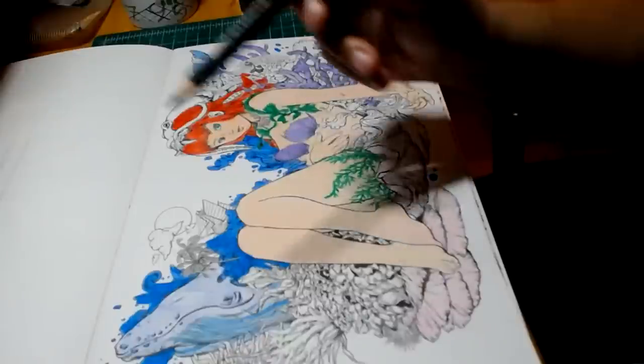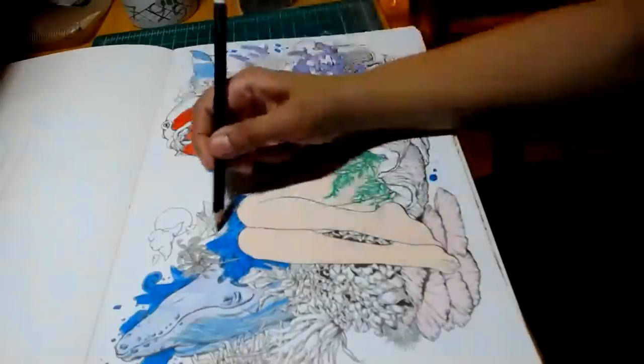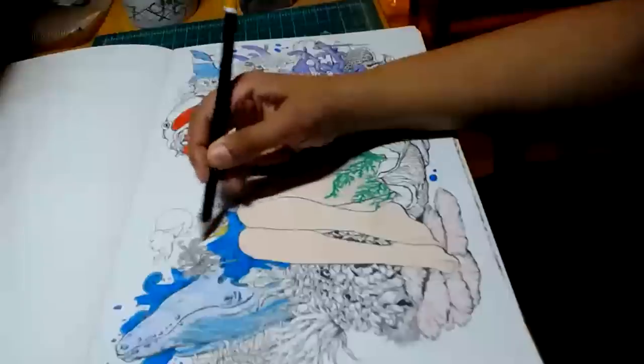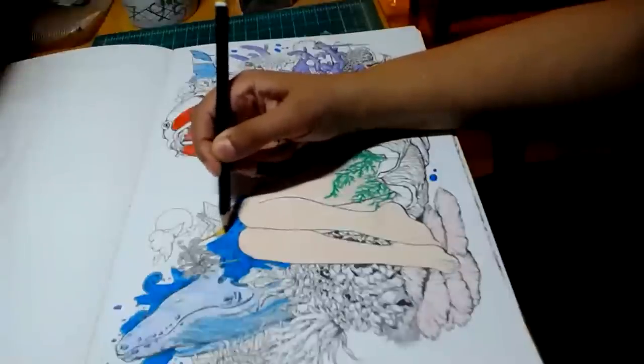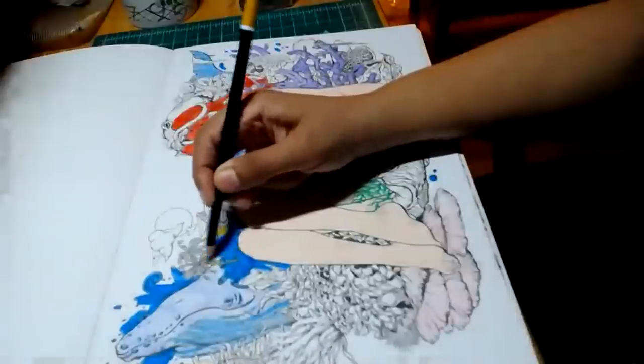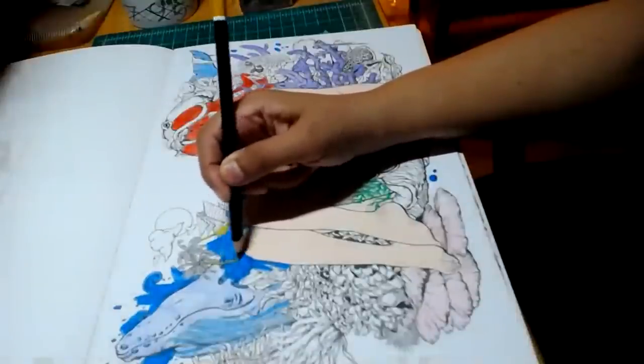Now, this color is Naples Yellow. It really comes out like a brown. I don't know why on some books it comes out so brown, then on other books it comes out more yellowish. I don't know if that's an effect of the paper that does that.